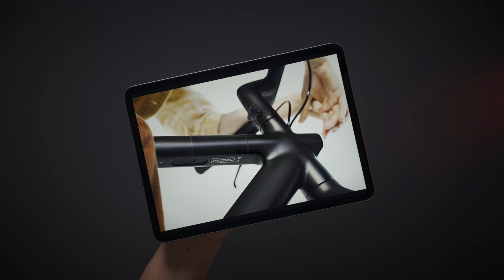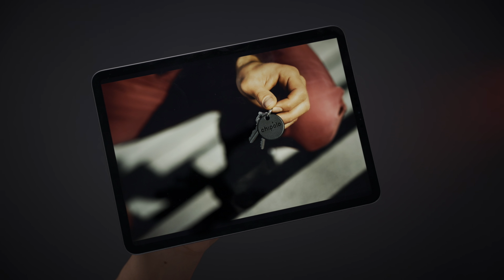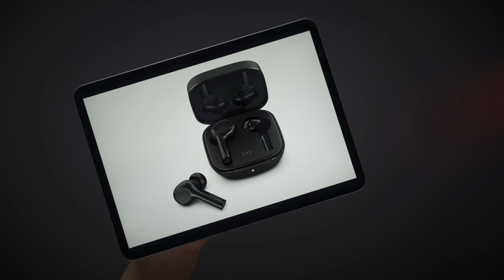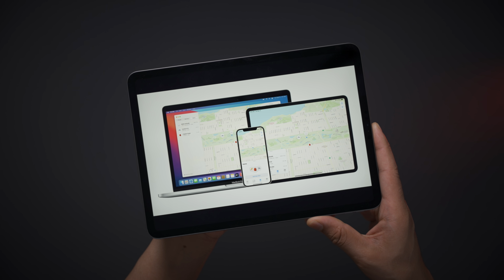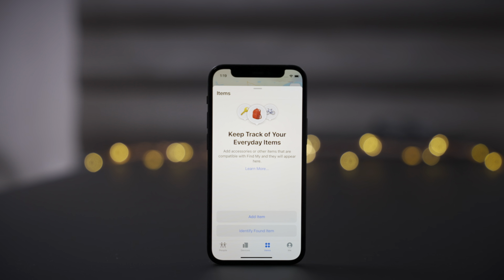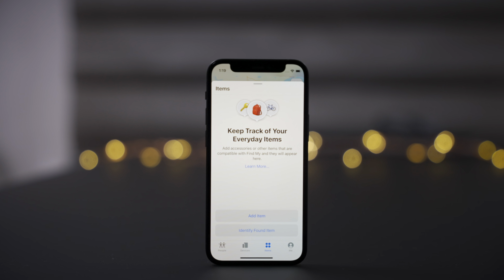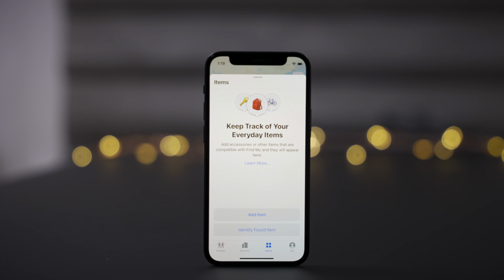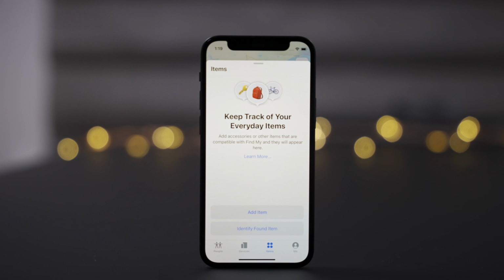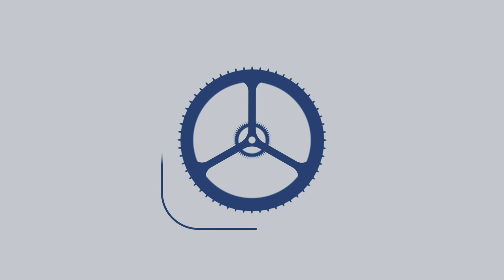So Apple just launched the FindMy network for third-party finding experiences. That means that not only can you use the app to find your iPhone or your Mac or your AirPods, but you can also use it to find third-party accessories. And the first 3 accessories that are certified for the FindMy network have already been revealed. This along with the official launch of the Items tab in the FindMy app. Check it out.